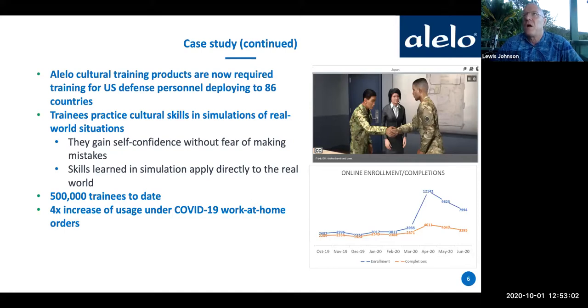We also saw under COVID a huge increase in the usage of our courses, so that actually the number of people registering went up 4 times when the COVID lockdown hit. And it relates to what we just talked about a moment ago, was that suddenly in-class training was no longer possible. So suddenly people were looking for alternatives. And so here the alternative was there, and people embraced it.